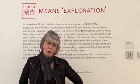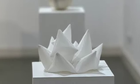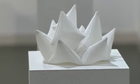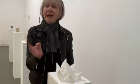The exhibition arose from a research trip to Japan that I led in 2019. And the first person I'd like for us to look at is the great designer Reiko Sudo. This is her piece. It's made from monofilament and looks like one of those puzzles we used to have on our fingers as children. Truth or Dare, I think it was called, and we could move it around. Absolutely beautiful.